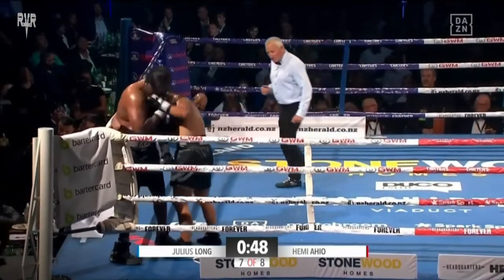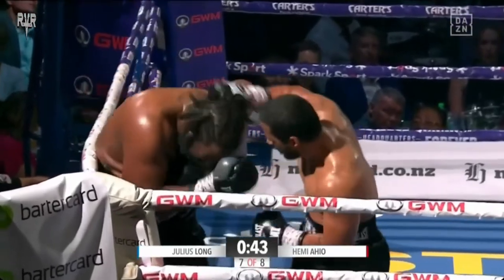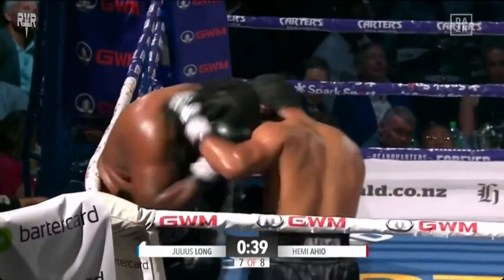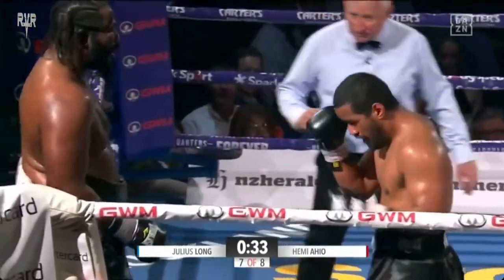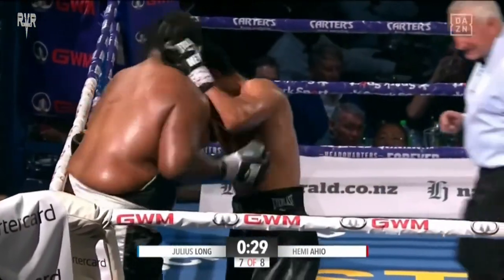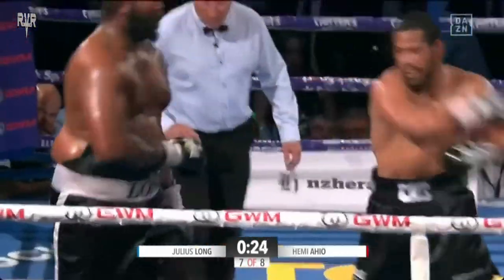Long's corner's calling out, keep going, keep going. Chopping uppercut, followed by the hook, and then another uppercut. Long landing more in this round, pulling Ahio's head down, using the weight, and you can hear Mux Patakai calling for Ahio to step back. Another left hand landed from the southpaw stance. He's holding on, he's wobbled, he's down!